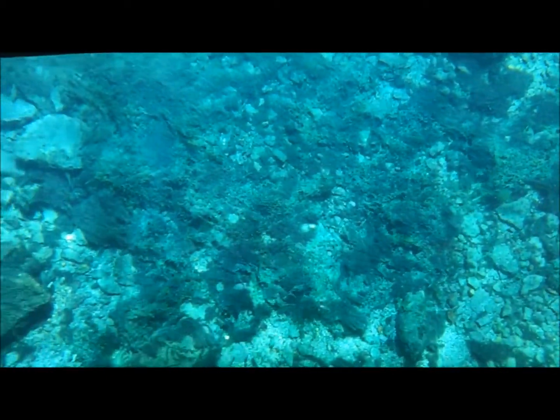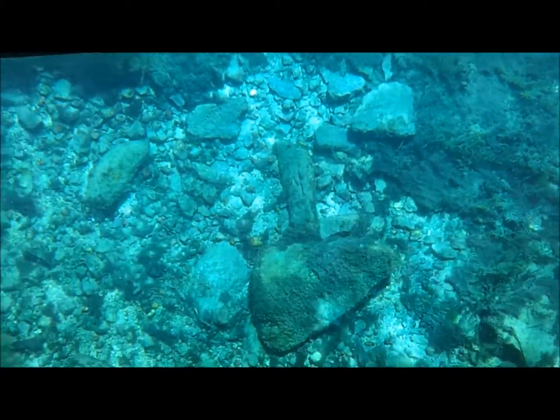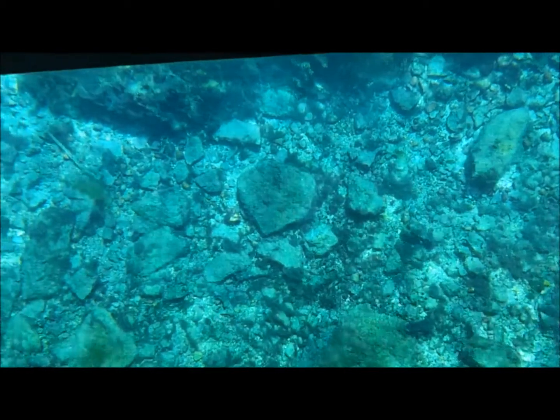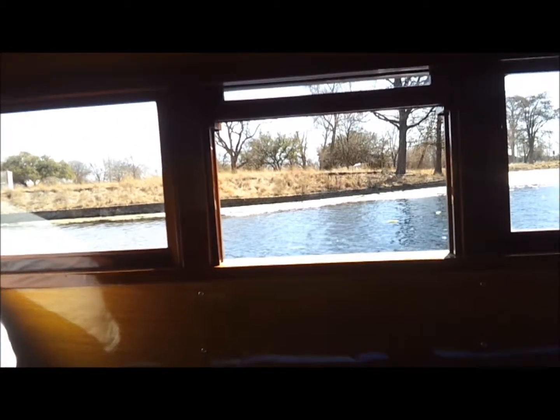And one of their most spectacular rides is located over here on the right, as we pass by the cove. You'll see kind of a concrete wall.